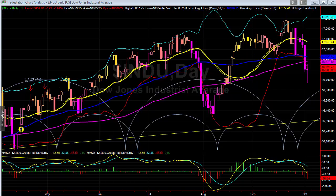Here we're looking at the Dow, and you can see we got a nice little snapback after a pretty good decline here. We hit the low of 16,674, and we saw the bounce off that coming back into the 16,800. We've talked about that being a pretty good support range.